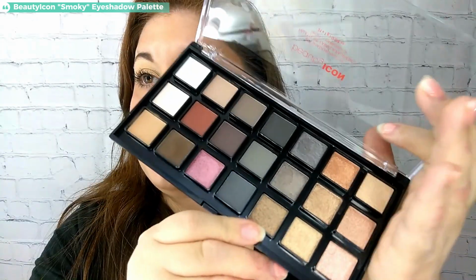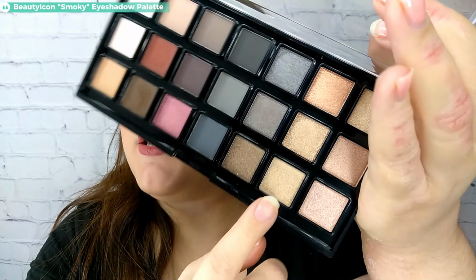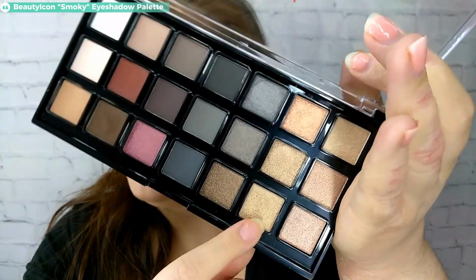It's very pretty. The last shadow was this one right here, almost the last one in the row, but it's the second to last, which is a very light gold shade. This one is so pretty. It definitely shows up. You can definitely see it on my eyes. It's got this nice gold effect to it. I didn't need any setting spray. It applied with my finger.